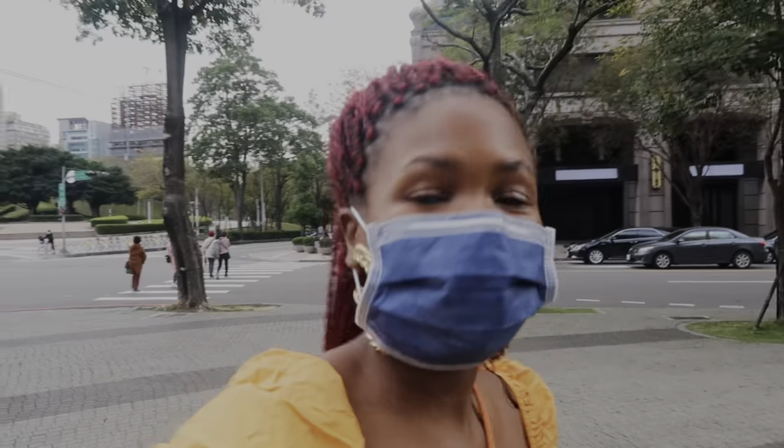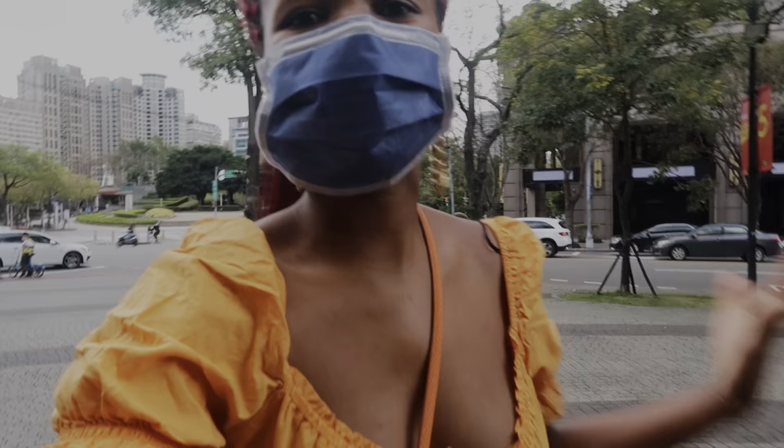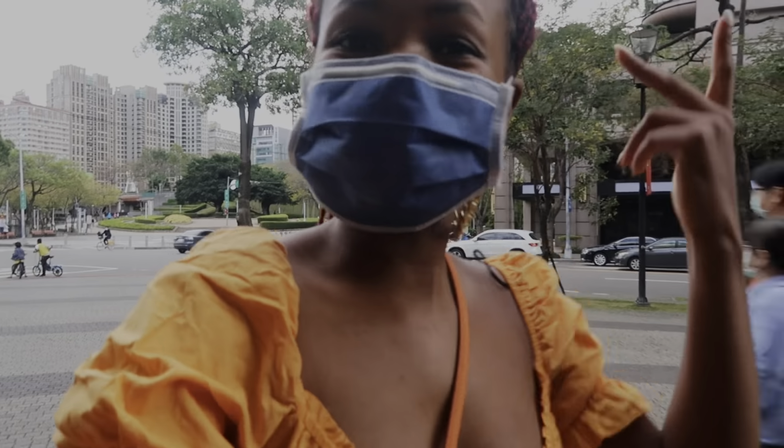People are talking about it's cold. Yeah, I know it's cold, but I'm not cold. So that's why I decided to wear my crop top. So the girl's not cold, okay?